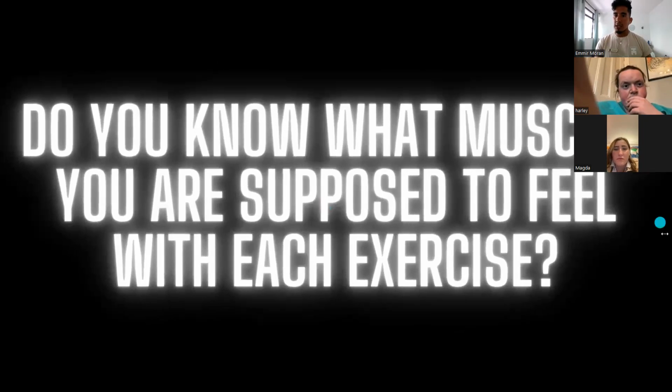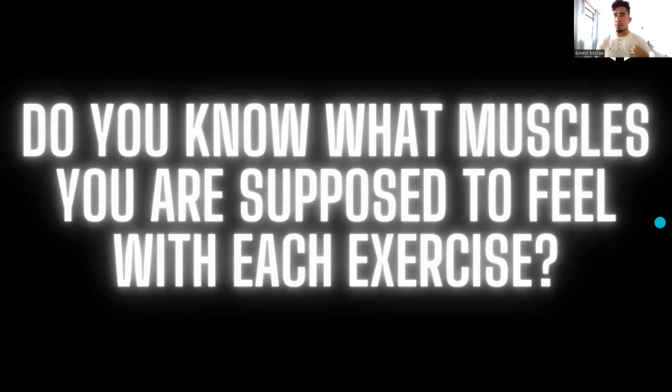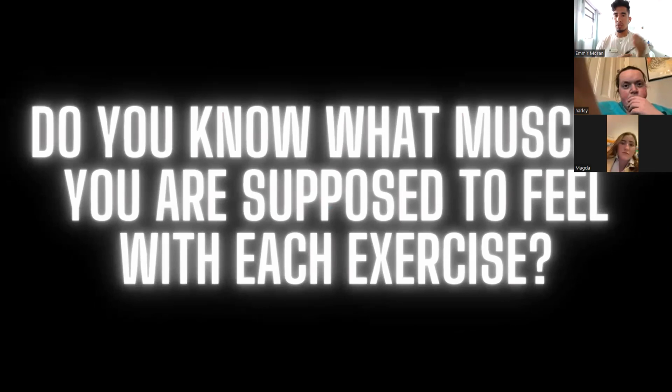The muscles. So a question that you need to ask yourself is: do I know what muscles I'm supposed to feel with each exercise? Because for example, if I'm making you do a deadlift or a lat pull down, do you know which muscles you're supposed to feel, or do you just think you need to feel the back? Example, which other muscles apart from the back are you supposed to feel with the lat pull down? So then you need to ask, and that's where I'm entering.